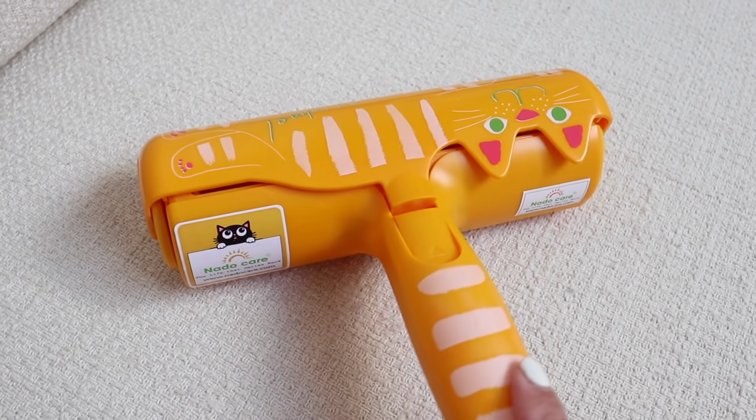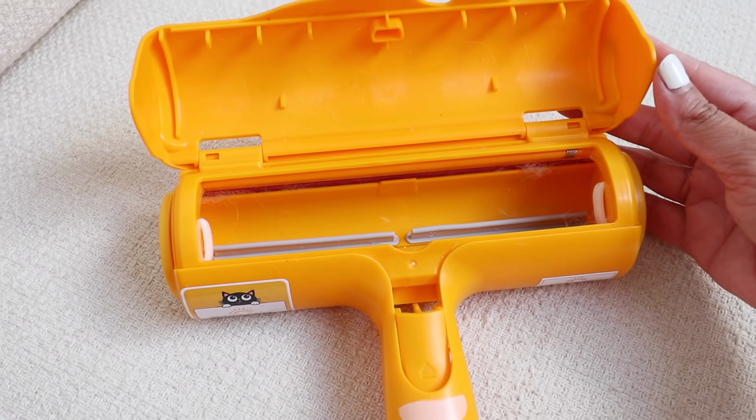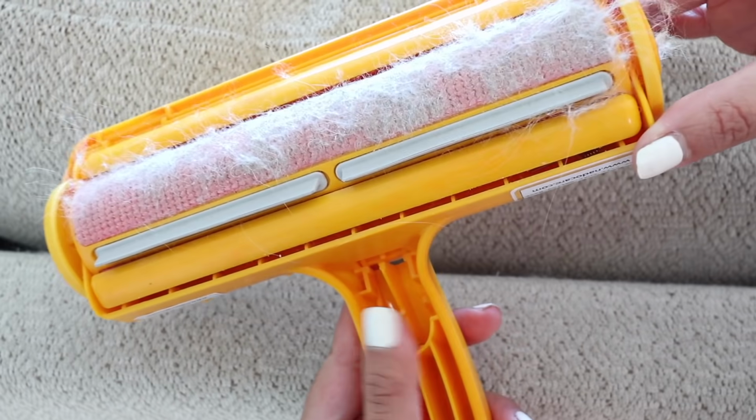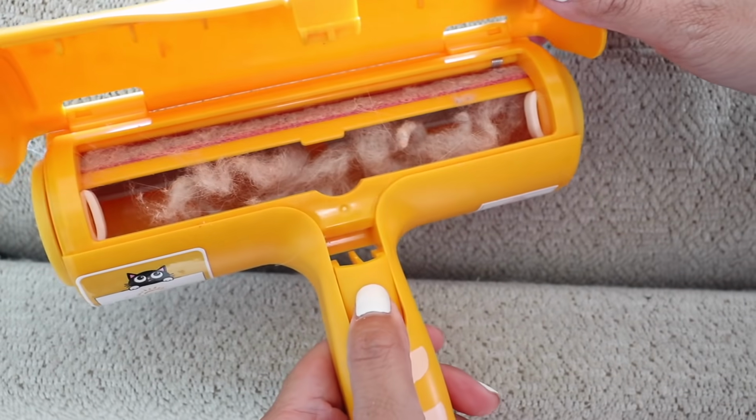The first time I used it, I could not believe how much hair was on my couch. When you look at my couch, there's nothing visibly there. You can't really see anything. But once I started rolling, I was shocked. There was so much fur, so much hair, and I'm thankful. I'm very thankful for this.